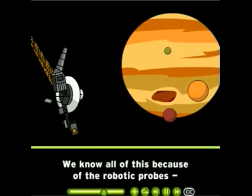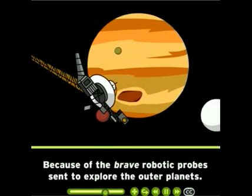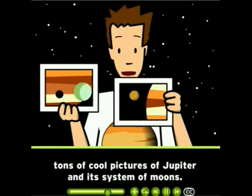We know all this because of the brave robotic probes sent to explore the outer planets. The Pioneer, Voyager, and Galileo missions have sent back tons of cool pictures of Jupiter and its system of moons.